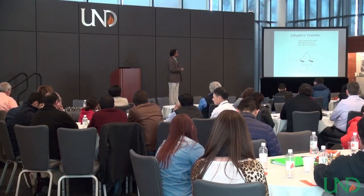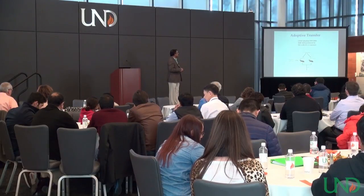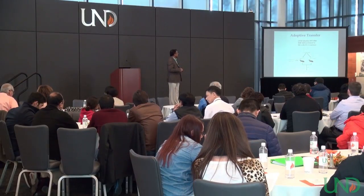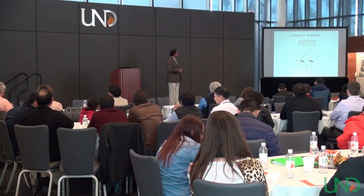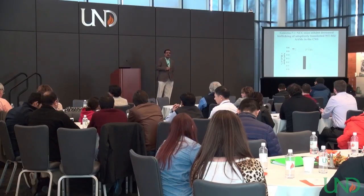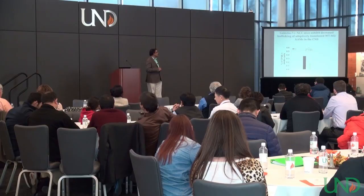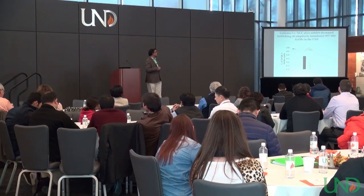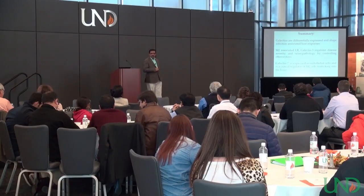So what we did, we labeled the wild-type macrophages with CFSE, and we injected them intravenously at day 6 into the infected mice. Then we harvested the brains to measure the number of cells in the infected brain. But we saw that there is a decreased accumulation of these labeled macrophages in the galectin 7 knockout mice brain.